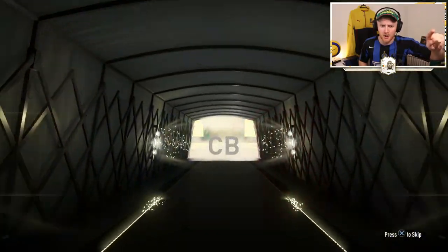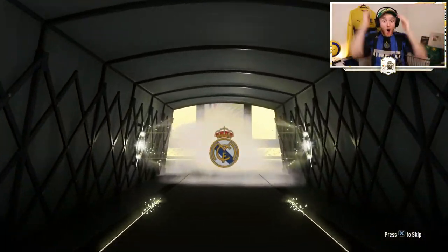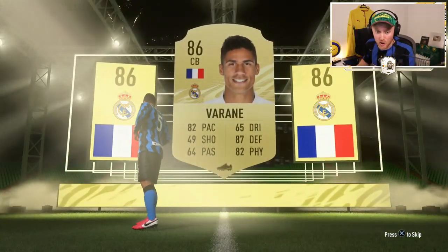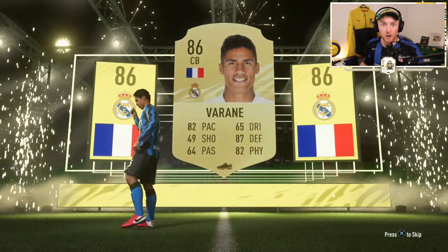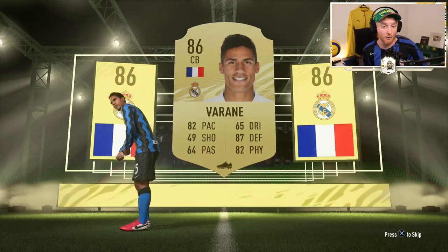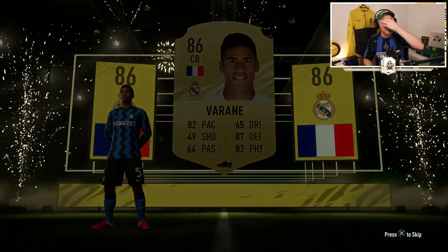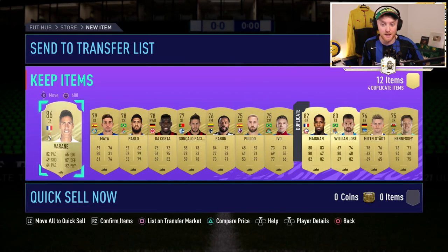French. Centre back. Varane. Varane! Oh my god! Varane! That is absolutely massive! I need someone to replace Nesta, and I've always thought, why would I buy Varane when I have Nesta? I've just packed Varane! It's the new kits, they're providing us good luck. Oh my god, this is it. We're packing a team of the year in today's episode. What a pack!